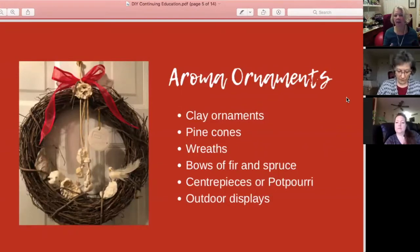Sometimes I've got a basket of pine cones that I bring out every year, and I just dab a little bit of essential oils on those. And so what they do is provide a natural diffuser for your entranceway. And of course, it doesn't last forever. It's just like a diffuser. You can add a few more drops, maybe every couple of days.